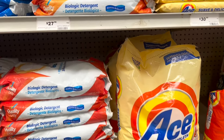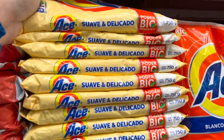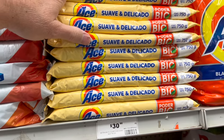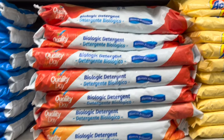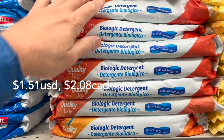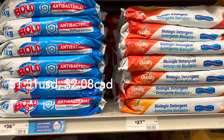Or you get a store thing here. I think this is what I've usually done right there. Soft and delicate, 30 pesos, so like $1.50 for that bag. And you can get a store brand here. That's $27.90, so that's under $2.